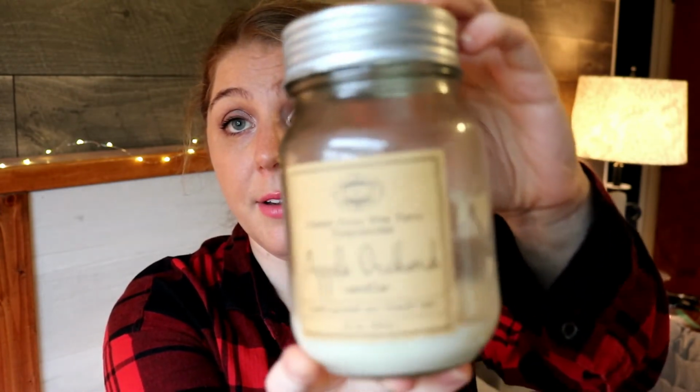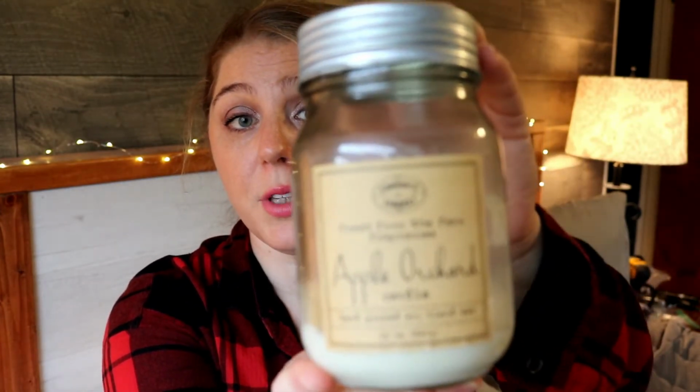It has a really nice, fresh apple scent to it, and it did have a very nice throw to it. I would definitely get these again if I could find them, but I really did enjoy this candle, and that is what it looks like. It's just really pretty packaging, a really pretty jar, and like I said, it lasted quite a while, so I was pretty happy with that candle.